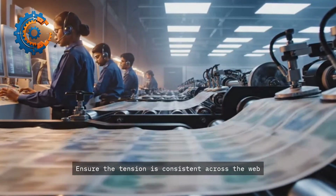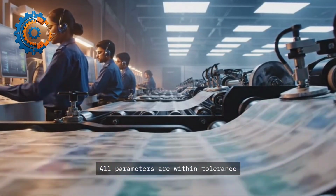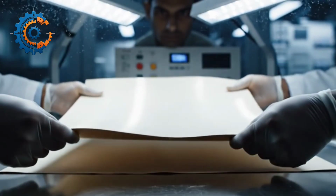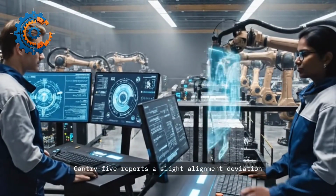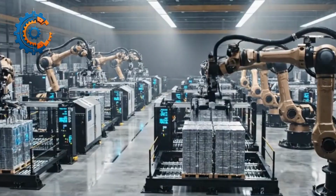Ensure the tension is consistent across the web. Confirmed. All parameters are within tolerance. Gantry 5 reports a slight alignment deviation. Compensating remotely now. Looks stable.